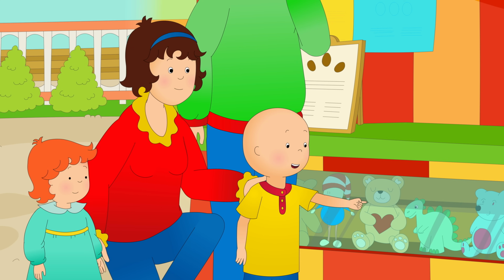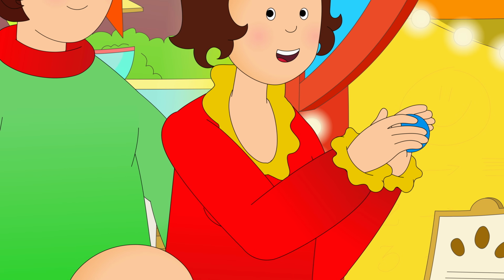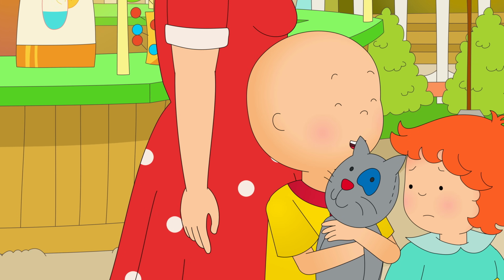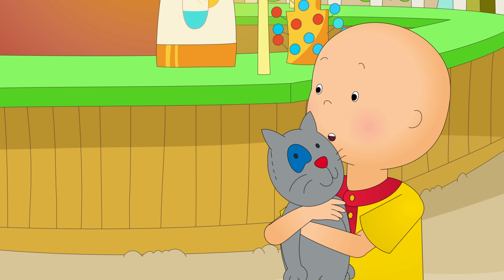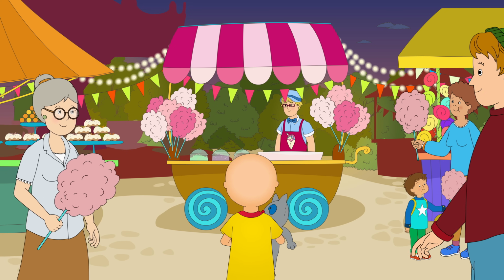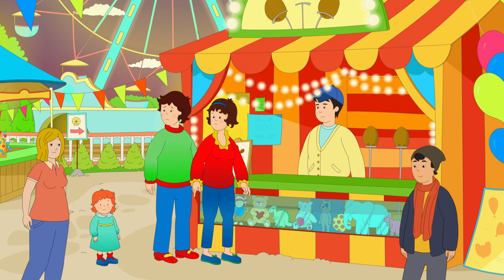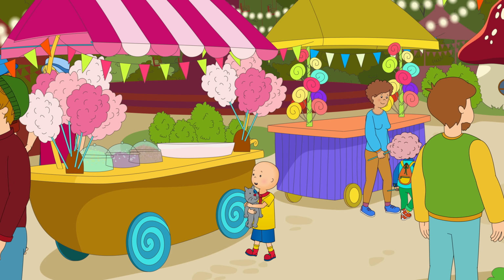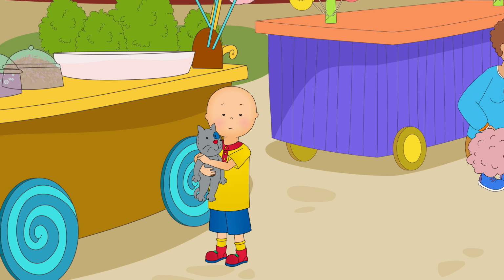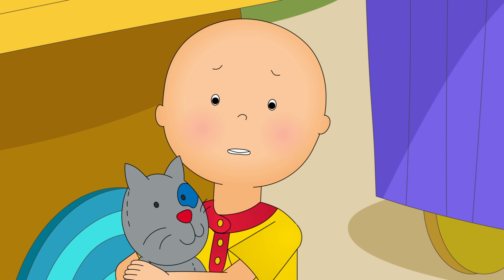Looks like Gilbert. Can I have that one, please, Mommy? Here you go. Now, I bet I can't do nearly as well as you just did. Wait till Gilbert sees this. Whoa, that cotton candy looks amazing. Do you want me to look after your toy, Caillou? Well, Caillou? Wow! Can I have some cotton candy, Mommy? Mommy? Oh no! I'm lost!